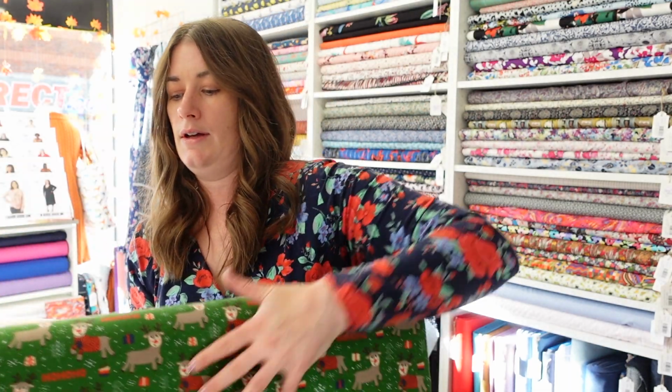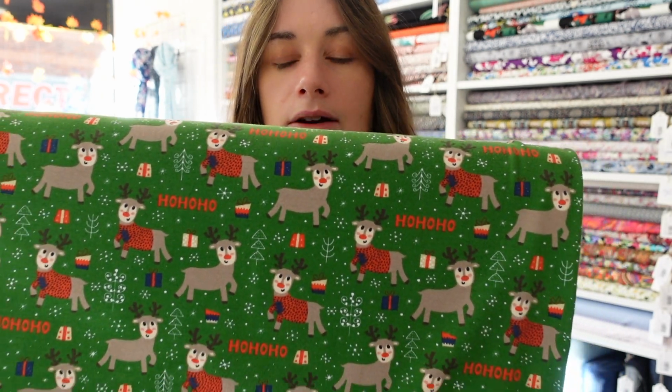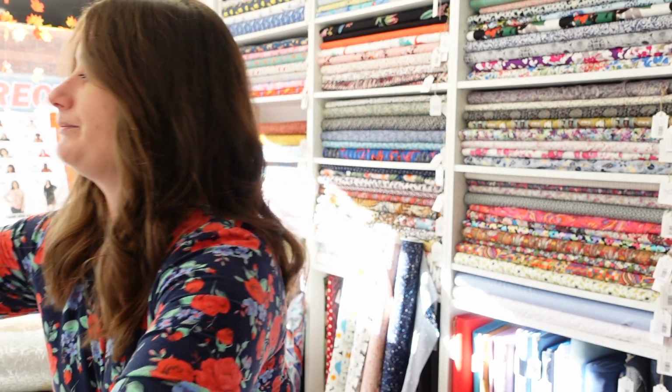And finally, we've got Ho Ho Ho reindeer. So little presents and reindeer on a green base. So together they make a very nice little collection. You could even mix and match with those if you didn't want everyone matchy-matchy, and they all coordinate nicely.